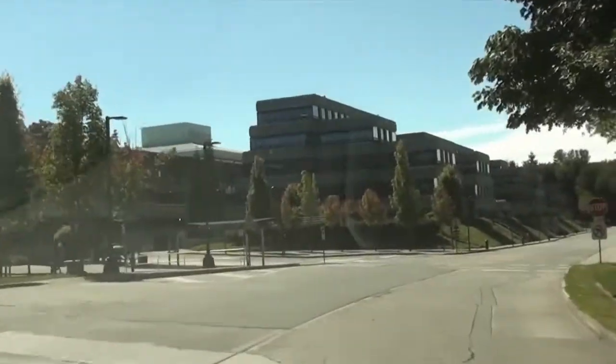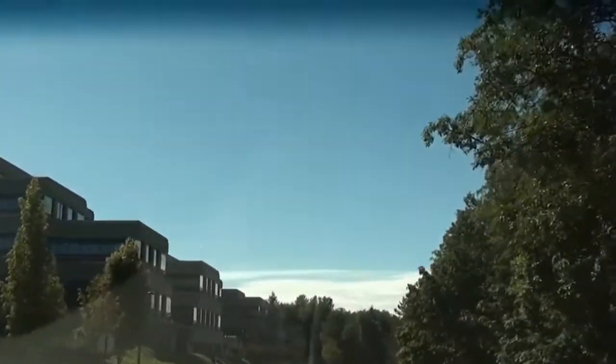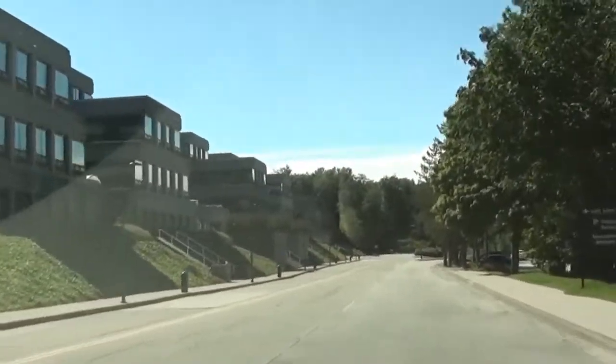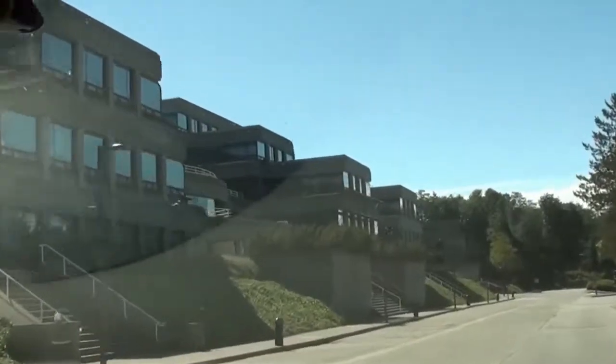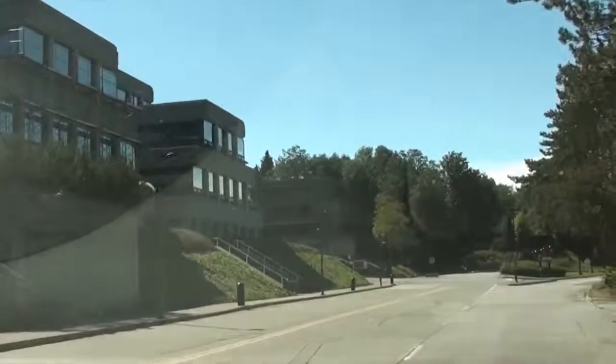And did you go there? Yeah, we had a lot of classes there. This is a three-way. What do you mean three-way? It's a stop sign. That's the oldest part of the university. And this is more classrooms. Not that impressive, actually.